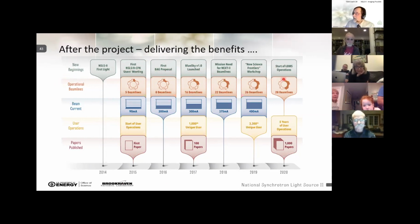This one's actually a little more fun to see. These are the beam lines as they're building up. How many are in operations that users can come and use? So we started out with 5. It's kind of like a clock. It's like a dial gauge. It's filling up, right? And so it's about halfway full. There's another characteristic of these machines, if you're sort of an insider, which is what's the current they run at? That's how much power do they have? And you can see that's been steadily climbing.